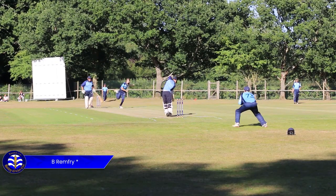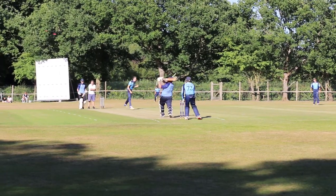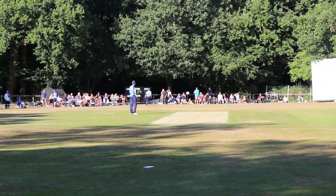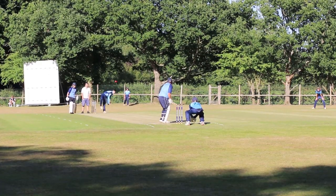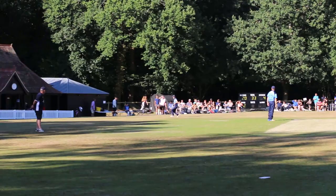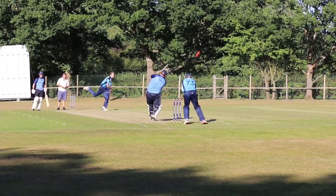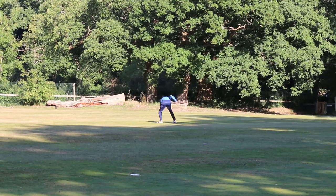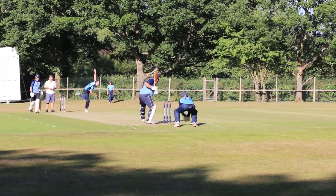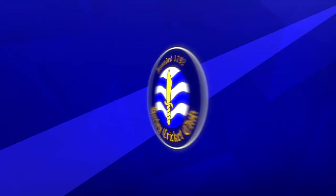Next bowler, Ben Renfrey on strike. Solid defence. Massive hit that from Jabba. That's another four. Oh, he has dropped it. Can that be costly? Okay, change of bowler, left arm over here.